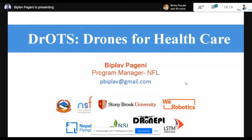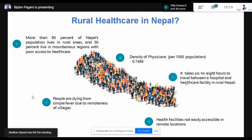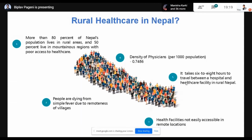I would like to show why we should use drones for rural healthcare. It is a known fact that more than 80% of the Nepalese population live in rural areas, and among them, 50% are living in mountainous and hilly regions without access to good healthcare facilities. Normally, it takes more than 6 hours to travel between a house and a proper healthcare facility. On top of that, the density of qualified physicians in the country is just 0.74 per thousand population. And as we move towards western rural Nepal, it just drastically drops down. People are dying from simple diseases due to remoteness of villages, and health facilities are not easily accessible.